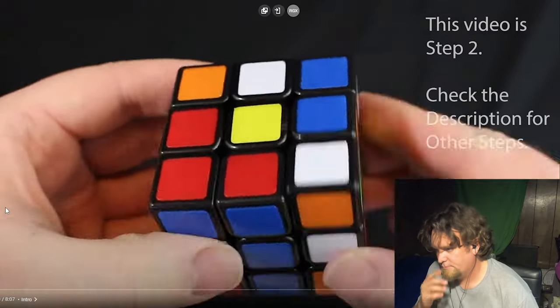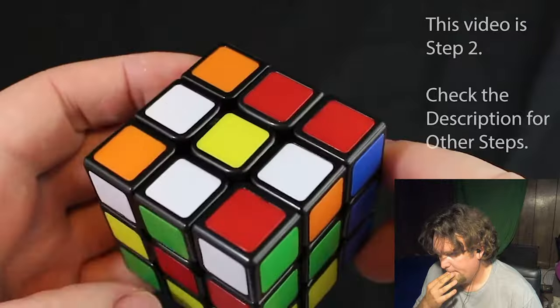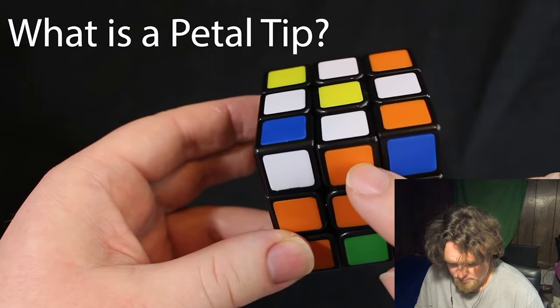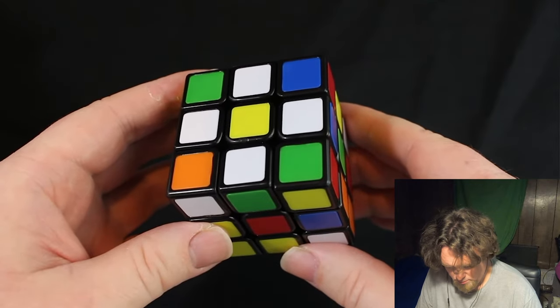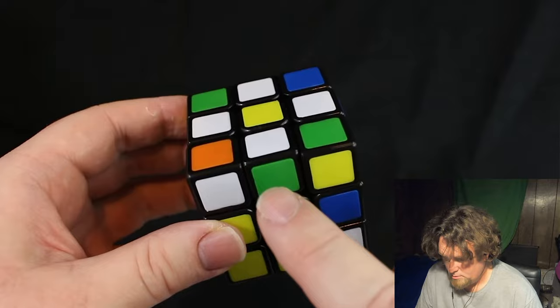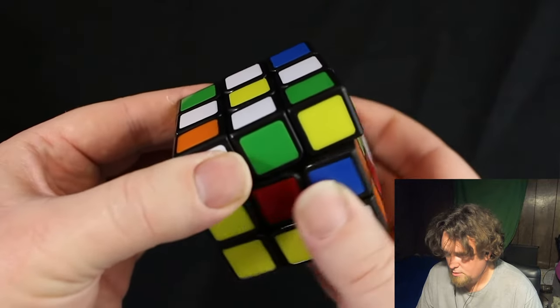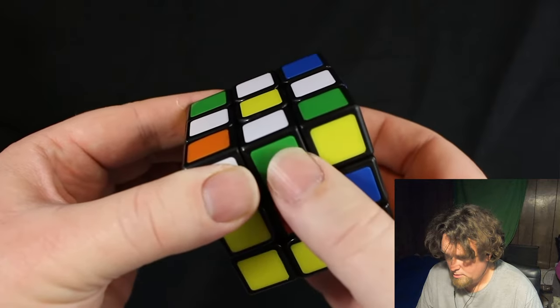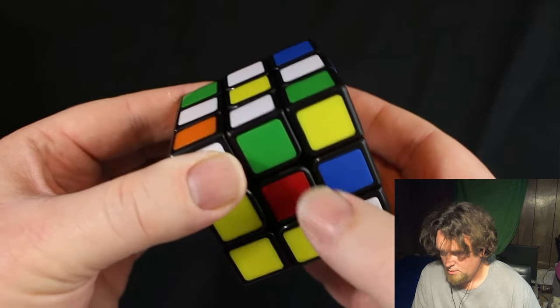Step two. In our previous step, we made the daisy. If you don't know how to make the daisy yet, then go to the description and click on it. This is orange. So all we have to do is match up the petal tips and then rip off the petals. Here, the tip facing us is green. So we're going to hold the top layer and turn the bottom two layers so that this green petal matches the specific side. So we're looking for the green side.